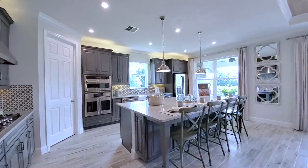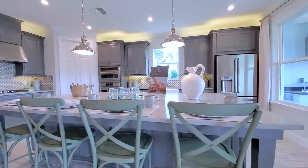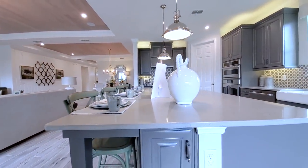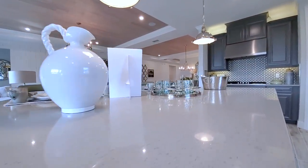Then you have this beautiful gourmet kitchen. Let's talk about this here. All right, large island. You can see how much it overhangs. That's about 2 feet. Got the legs to hold it up. You have the dark gray cabinets. And then you have this light gray quartz to finish it off.